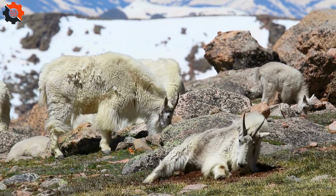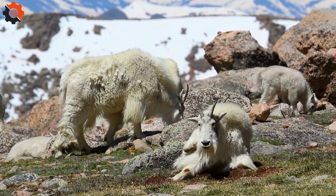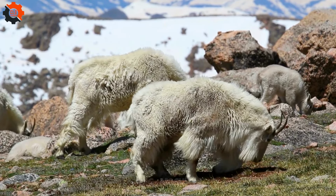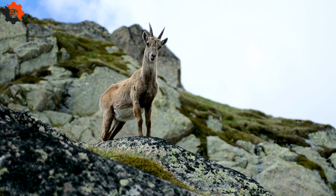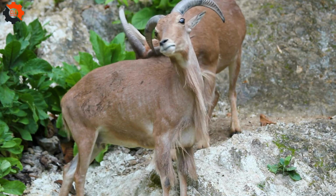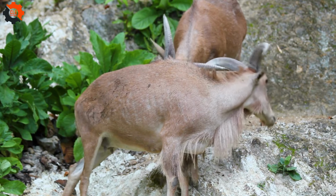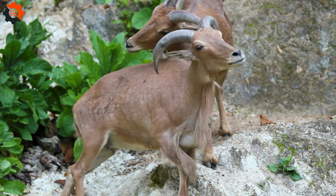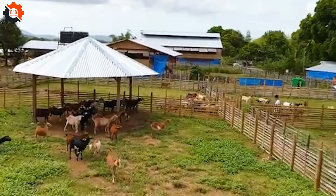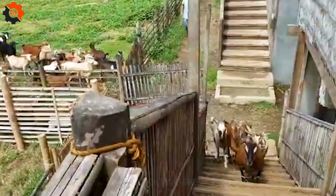Oh, and before we wrap up, did you know that goats have been domesticated for over 10,000 years? That's longer than most other livestock. Plus, China is home to the world's largest population of goats. These versatile animals not only provide meat and milk, but also contribute to the economy through leather and fiber. Pretty cool, right?